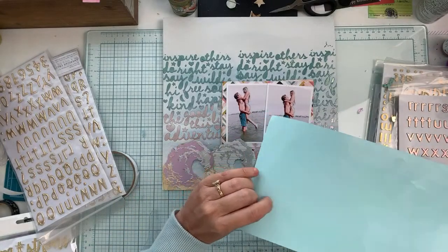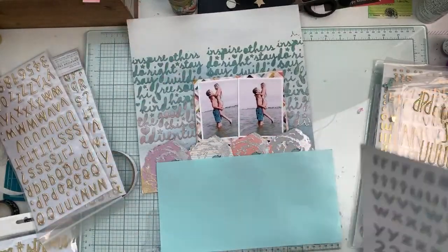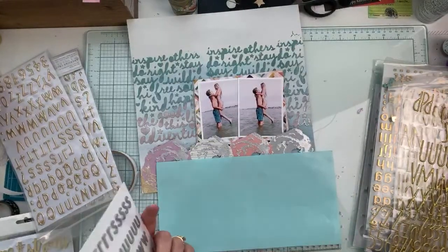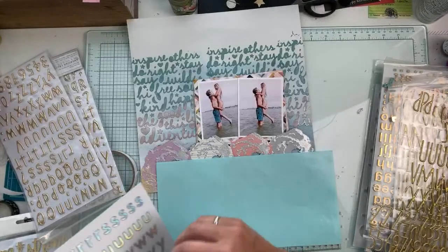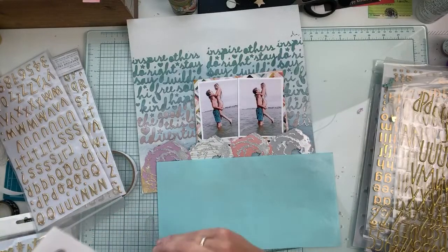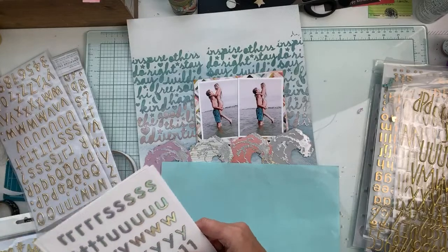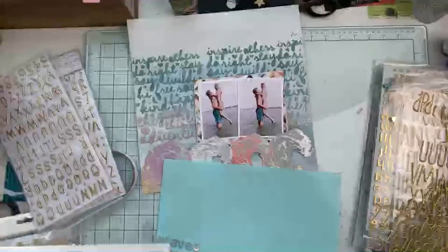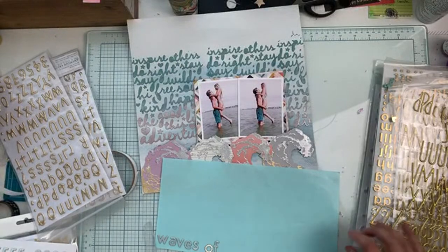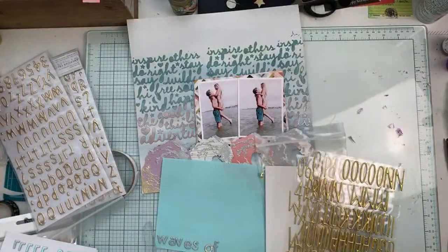So this comes from the silhouette sheet, the backing of your silhouette sheet, or well, I guess Cricut doesn't have the same one. Anyway, I use it to stick stickers on that I'm thinking about using. So waves. Okay, I'm spelling out Waves of Happiness, and I think I'm going to use these holographics for Waves of, and then I love mixing fonts. Love, love, love it.